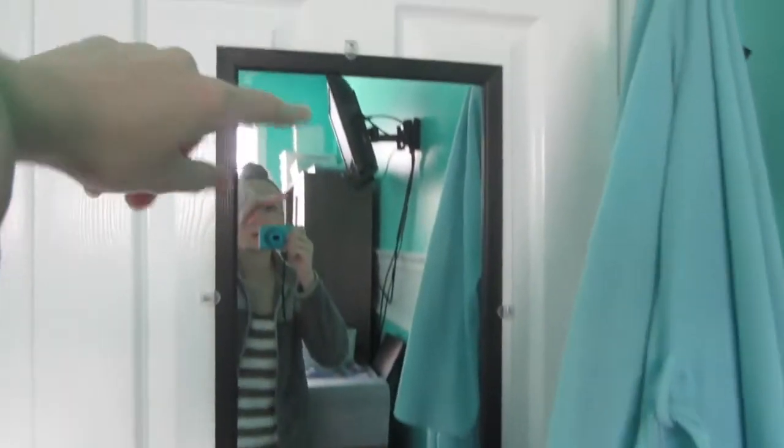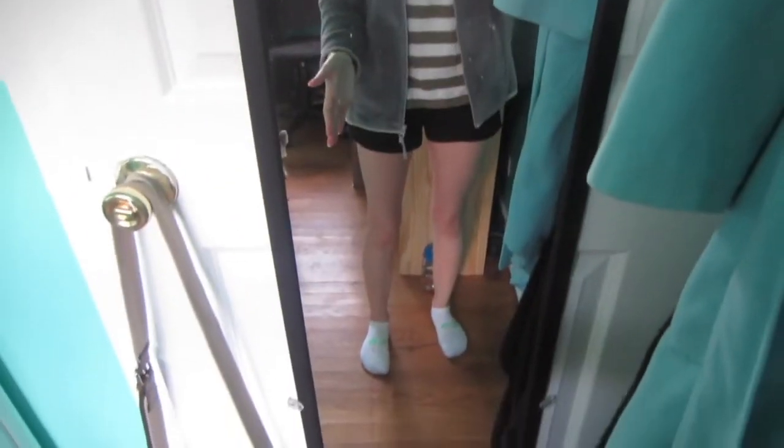And then I've got my mirror, which is hanging here. It was originally a little bit taller. I actually like the length of it right now. It's a little bit shorter for me since I'm a short person, so that works out well.